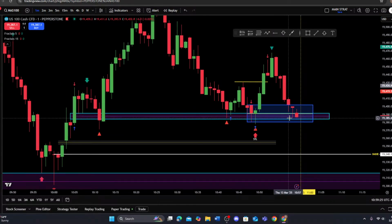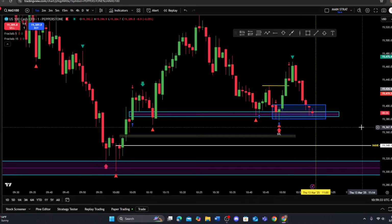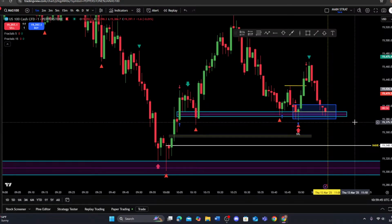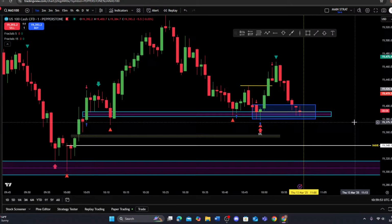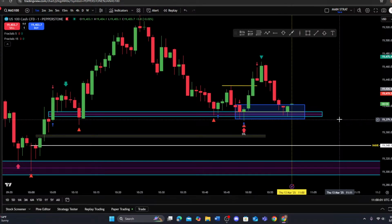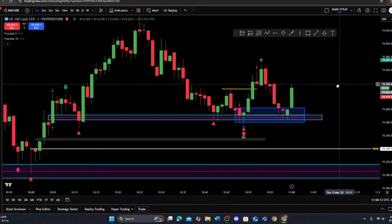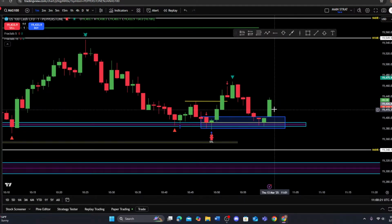Alright, here we go. Let's see if we can. Nope. Shoot. I was waiting for some. It's been doing that today, man. It won't let me just get a little small candle. Let's see what we can do. If we get a little pullback inside that candle, we can take a trade.